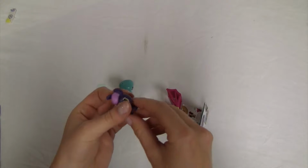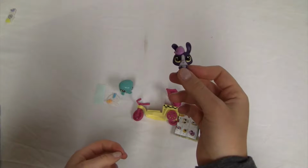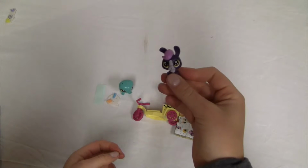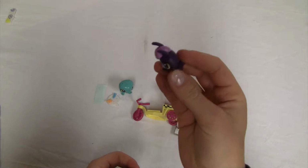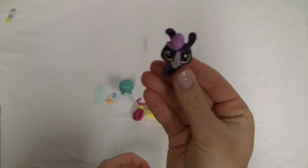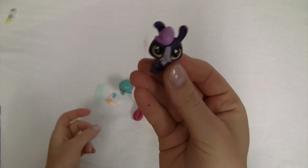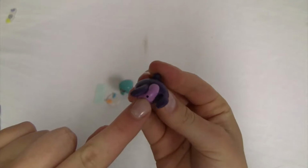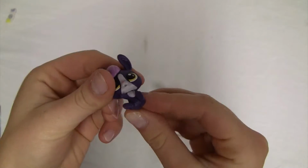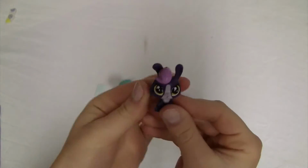And then we have our other character here, our Lolly Lapinfluff little pet friend in this dark purple and light purple color. She has this cute little streak of hair on top. She also has a hole for an accessory or speech bubble here, and a hole on the bottom to secure her in place.